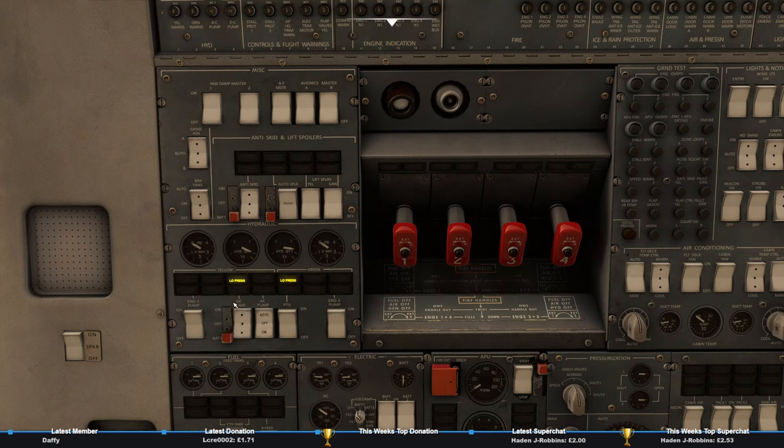Right, I didn't do much of the shutdown checklist. Let me just do a little bit of that, because I want to fly this again soon, so I better get in the habit. The passengers are getting off. I'll be interested to see where they're going. I've got too much music going off now. Let me just do the after shutdown checklist.